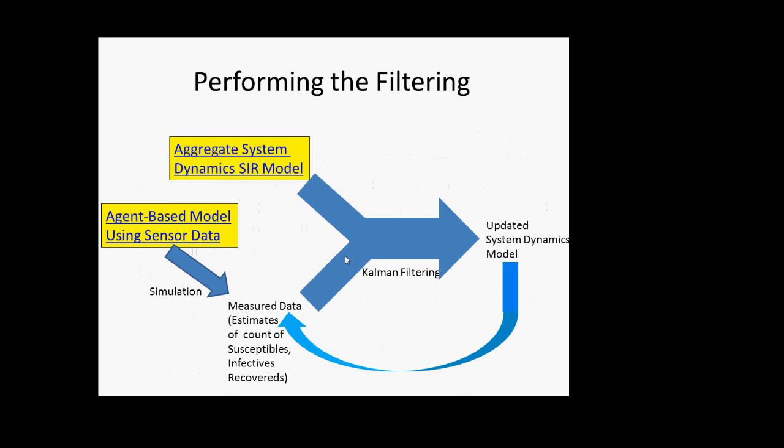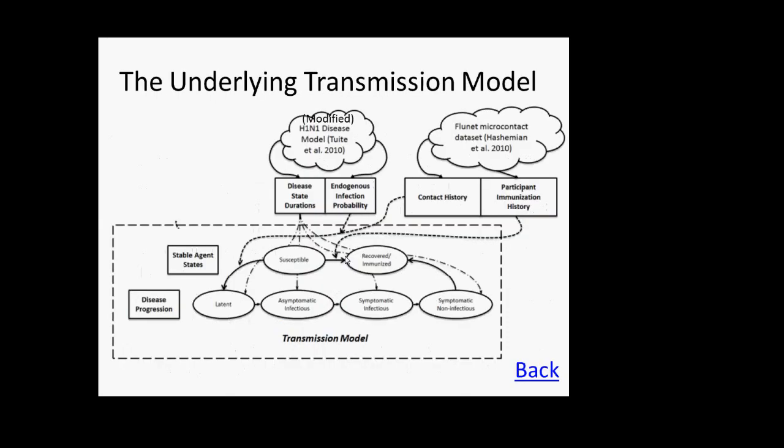So we're going to create an agent-based model driven by sensor data, which produces simulated measured data, the sort of data we might be able to measure from the external world. And we take a very aggregate model on which we can apply the Kalman filter, and we update it. And we see basically how well this very aggregate, very crude model matches what's actually going on in this agent-based population. Okay? So here's the underlying transmission model, the model we saw from FluNet earlier.